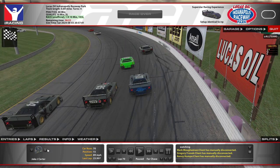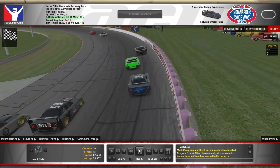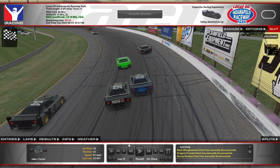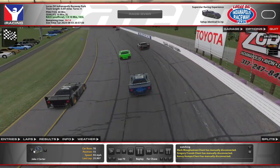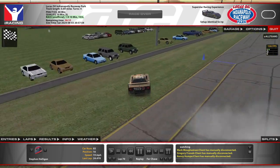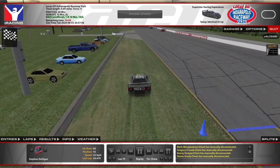I don't think Jake up here maybe even knew that they were three wide. I don't know if he would have gotten a call. But regardless, everyone trying to make room for each other leads to those two guys getting together, and I think the caution came out from that.